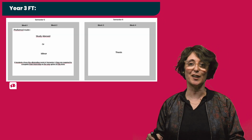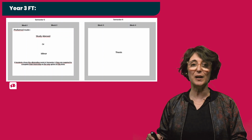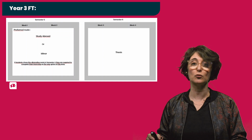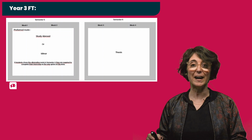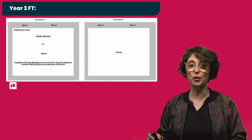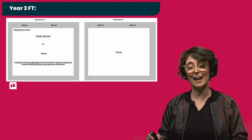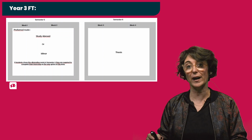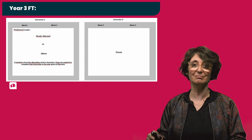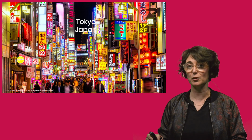In the third year of your study, during the first semester, you will have the opportunity to choose to study a semester at a partner university. Or if you prefer, you can choose a minor of your liking at any of the studies of the Rotterdam Business School or elsewhere in the Netherlands. But more about this. Imagine spending one semester at one of Tokyo's universities.